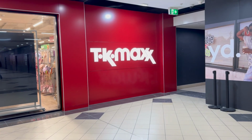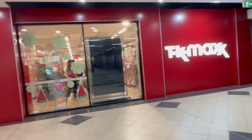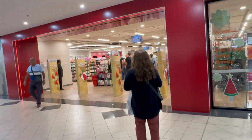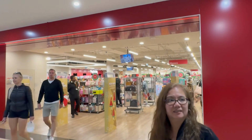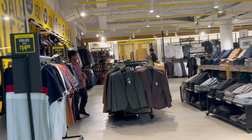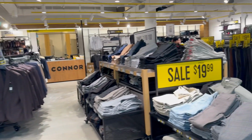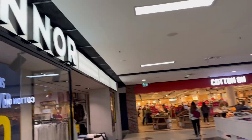What is it? TK Maxx or TJ Maxx? All right, whatever it is. We have TJ Maxx at our home. But here it is TK Maxx. $19 Australian right here. Corner.